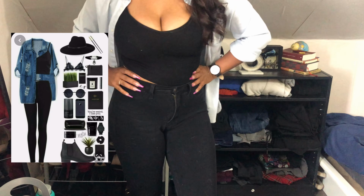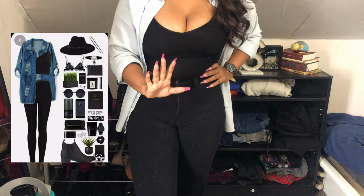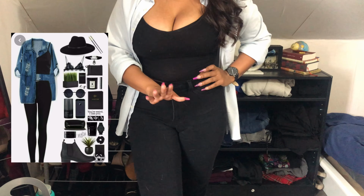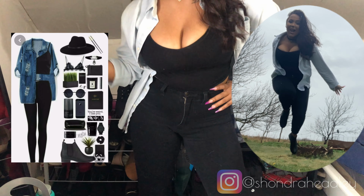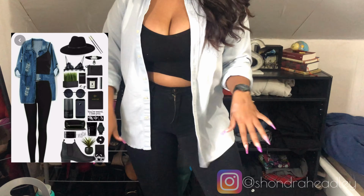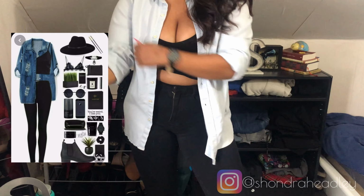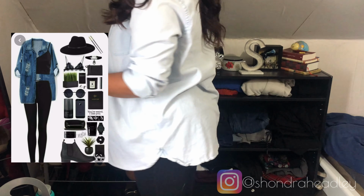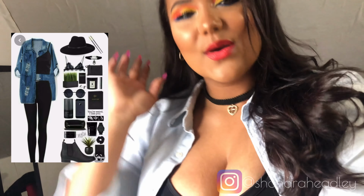So this is the lower half. And the little booties, I have pretty much the exact pair. I'll include footage of those. I just don't want to go downstairs and get them. This is like a men's chambray style shirt. I plan on DIYing it at some point, but currently it works perfect. Anyways, so how do I look?